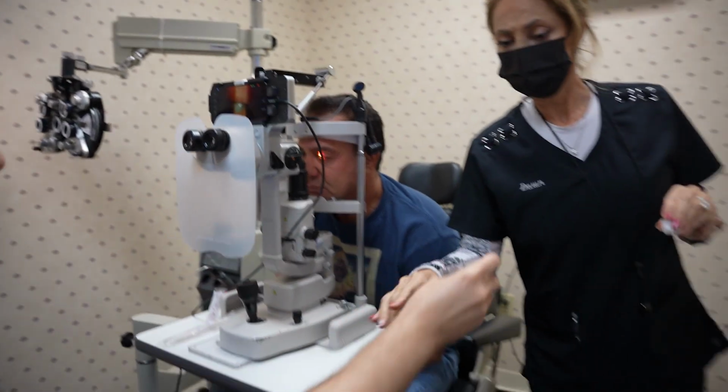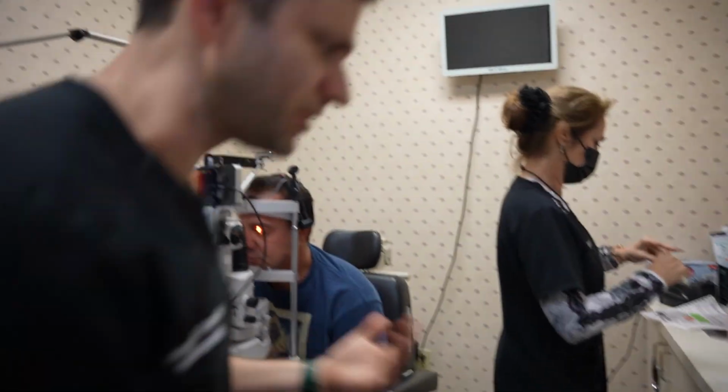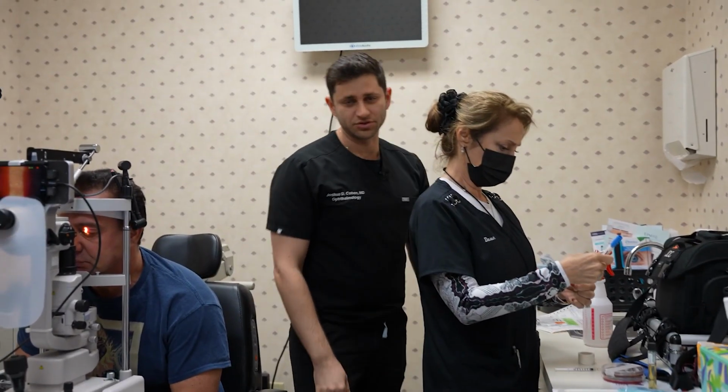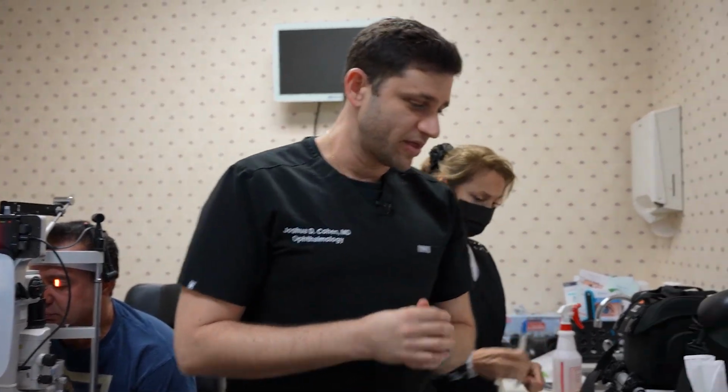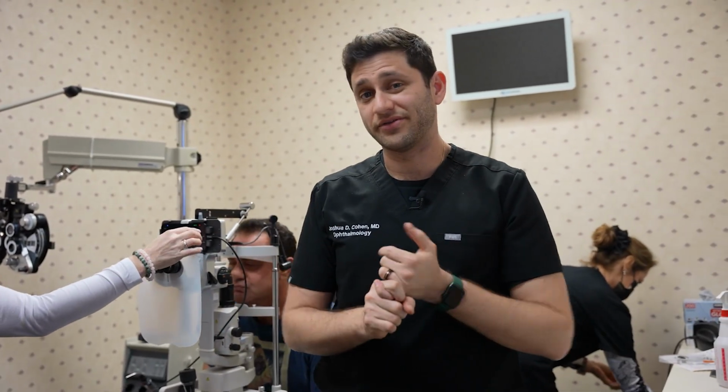Great. And we'll label that, and we'll send those off to the lab. We usually get results in about 5 to 7 days. Fungal cultures take a little bit longer. And then we should get some sensitivities back if anything grows, and that'll help us tailor our antibiotic treatment. Right now, we're gonna give him everything.